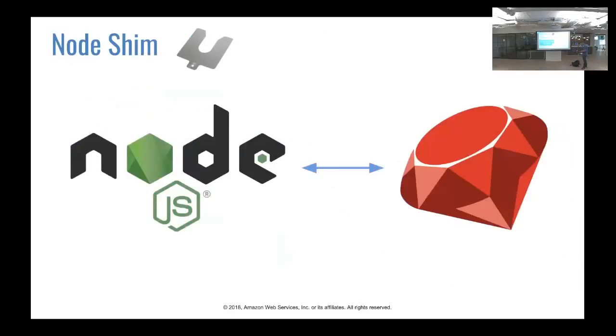And the way they do it, and they cheat it, is something called a shim. Typically a Node shim. So what's a shim? This is the trick. You write AWS Lambda functions in a language that's already natively supported, then you call out to another language. And then you take the results of, in this case, Ruby, and you shove it back up to some natively supported language back to AWS Lambda. So that's actually how it's done with a shim.